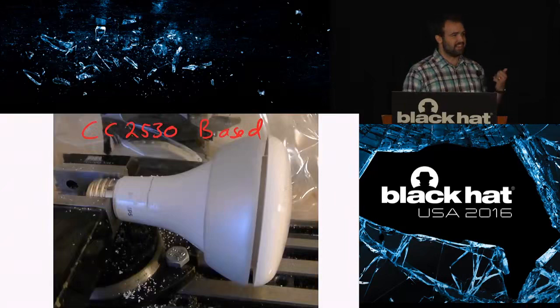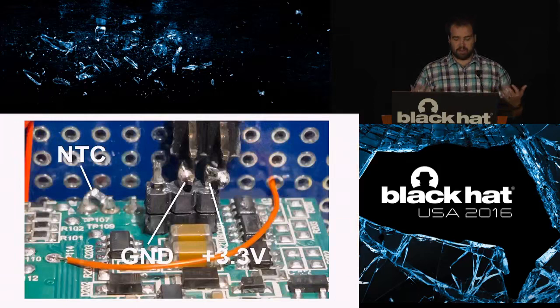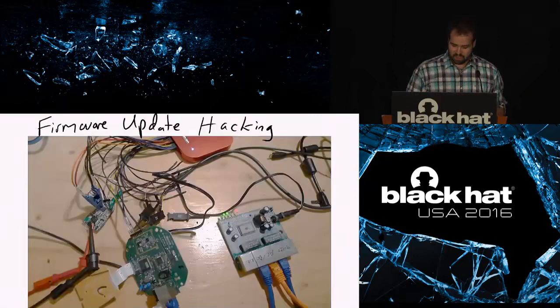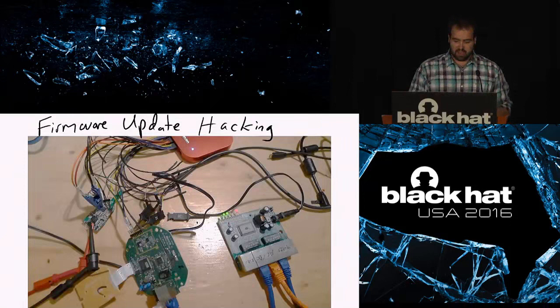So instead, I'm looking at a different bulb. These are an older one. They use a different chip, a TI CC2530, and there has been an over-the-air update already for it. So we can rip it apart. You can put 3.3 volts in, so you're not killing yourself using 120 volts. And we can watch it. So I'm doing firmware update hacking here. Basically, watch it as it does the firmware update.